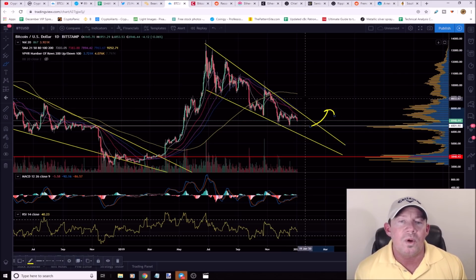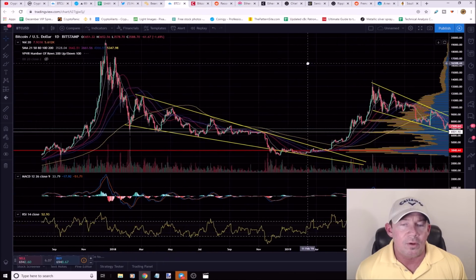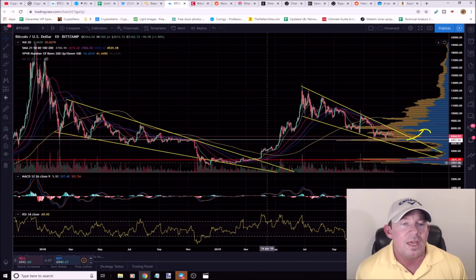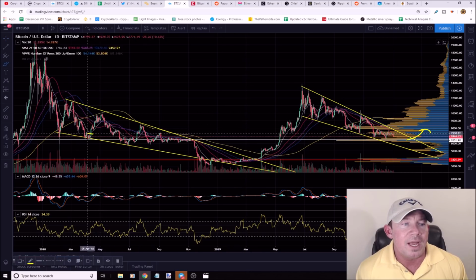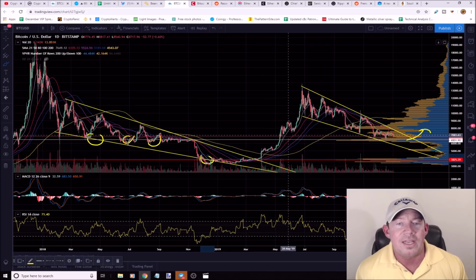Now, I want to show you why this is something to consider and why it works so well. If we go back here to the previous price action, you guys are familiar with this. Same type of falling wedge. If you were coming in here buying these dips on the way down, potentially you've taken some losses. You would have gone a while taking some losses in the market.